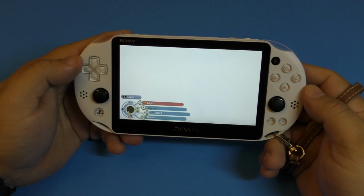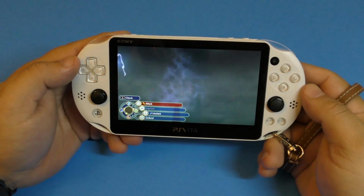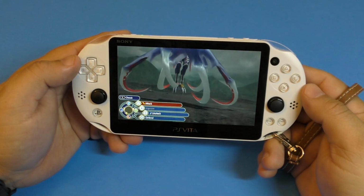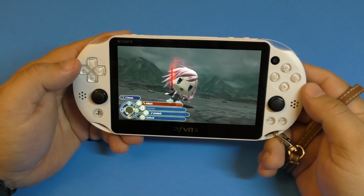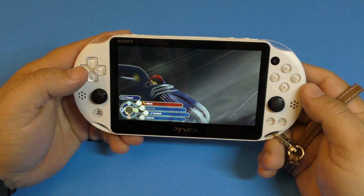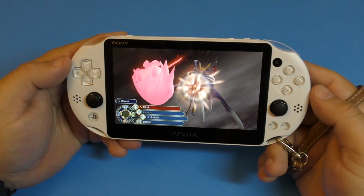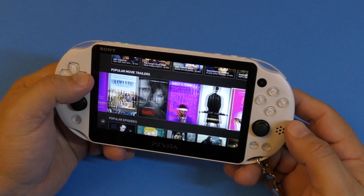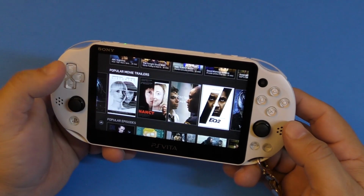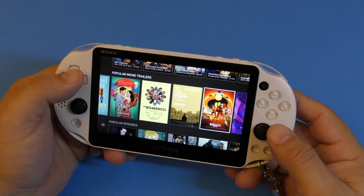And there's a whole bunch of games here that I can play. The games that I got with PlayStation Plus that I haven't played before, I could download and play them, earn trophies, save to the cloud, and so on. There's a lot of great things. It has entertainment applications that still work pretty well, like Hulu, the Twitter app, the Twitch app, the browser, and the Netflix app still work perfectly.